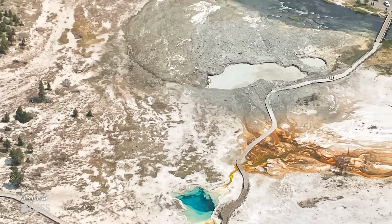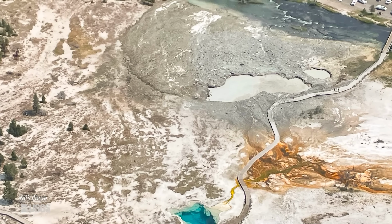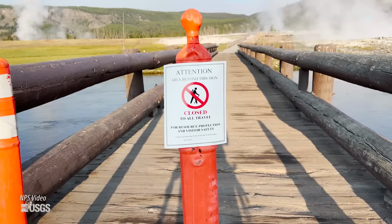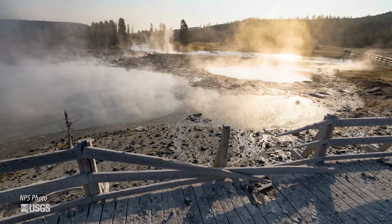Now, over the next few days and weeks, geologists from the National Park Service, the USGS, and collaborating institutions are going to be looking at the fallout deposit and sampling the waters, making observations, trying to understand what might have changed beneath Biscuit Basin. That might help us better understand the hazards going forward, because clearly there are some big changes that this explosion brought to the area. Hydrothermal explosion hazards are really one of the most underappreciated hazards in the Yellowstone region. Perhaps as a result of the July 23rd activity, it won't be underappreciated anymore.